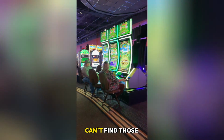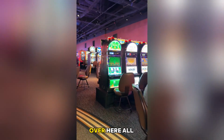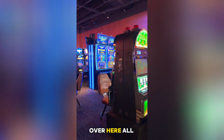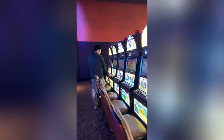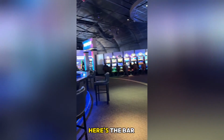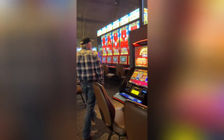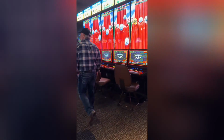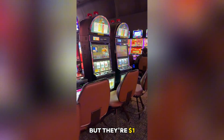And I just can't find those dang two Lucky Duckies together. I found one over here all by itself. Look at that guy's playing. Then here's the bar and the high limit, and you walk over this way. Here's two together, but they're $1.